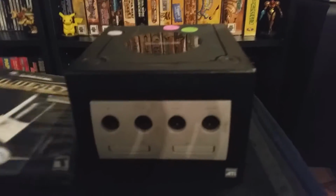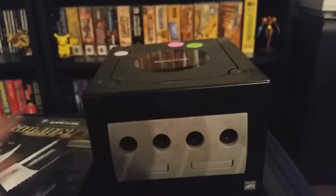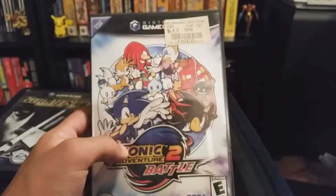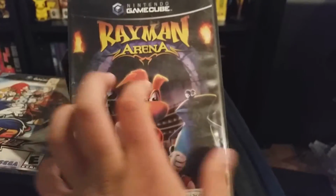GoldenEye Rogue Agent, not a great one. I didn't know that they did this 007 Presents sticker like the sports games. That's kind of weird. Real good one. I'm glad to get this one finally. Sonic Adventure 2 Battle. Rayman Arena. I don't know anything about this game.